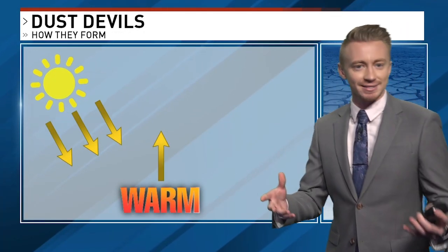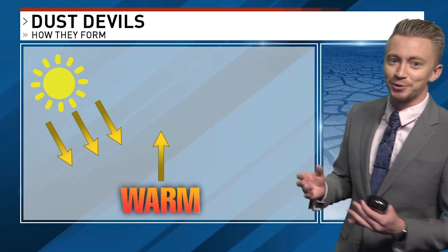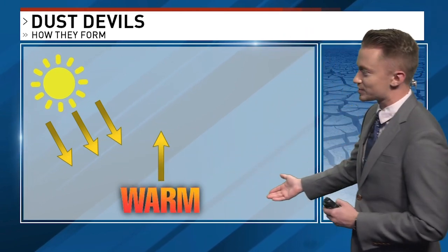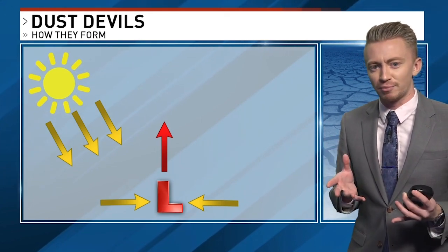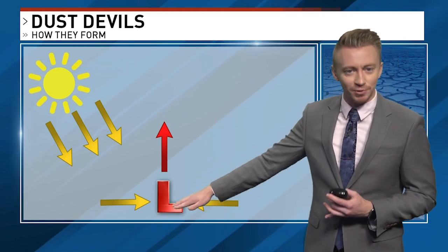To give us some truly spectacular shows across the southern Willamette Valley over the past month or so. But what's actually causing the development of a dust devil? Well, it comes down to microscale meteorology. First, we look at the sunshine that heats our warm surfaces, and warm air, it likes to rise. And when we get that rising action, it's also pulling in the heat from the surrounding areas, and eventually we get the surface low pressure system that starts to develop.